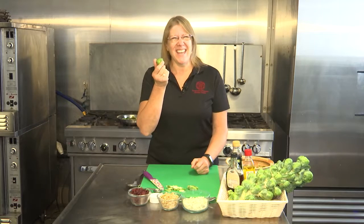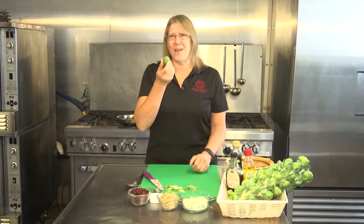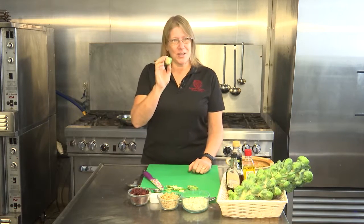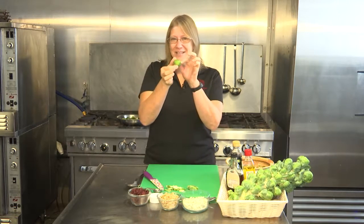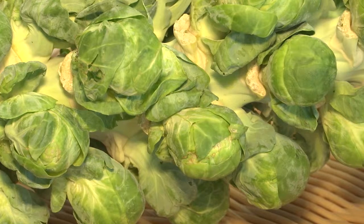So when I say Brussels sprouts, what do you think? Do you think, ugh, this is disgusting? Or do you think, oh, I really love these? Or do you say, what are Brussels sprouts? So just so you know, these are Brussels sprouts. They look like little tiny cabbages. And yes, they are in the cabbage family. They actually are relatives of cabbage and broccoli and cauliflower and those sorts of vegetables.